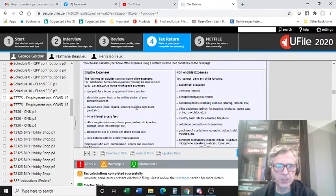Now the types of eligible expenses are listed here. Office and home expenses: rent paid for a house or an apartment where you live, electricity, water, heat, utilities, a portion pertaining to your unit only if you live in a condo, maintenance, and minor repairs, not repairs that increase the value of your home. Minor repairs, such as minor plumbing because of a pipe leak.